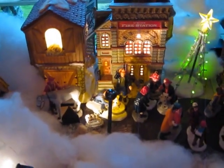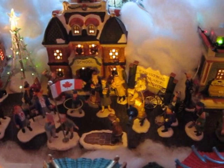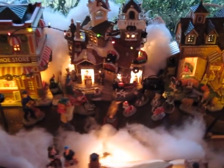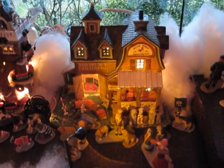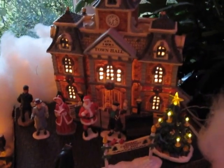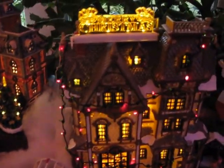And on the upper street we have the fire hall with the school beside it. Strikes a note a little close to my heart. And there's the Doggy Obedience School, which Bonnie and Clyde never really got to. There's the town hall. And here's the mansion, and they're having their Christmas party. And by the looks of the crowd, they can afford it.